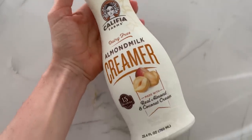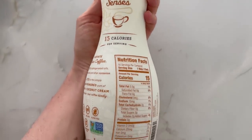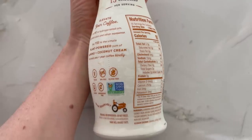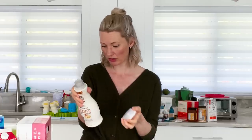Almond and coconut cream, hazelnut flavor. Yes, that is what I'm smelling. So there's like 2 grams of sugar in this. It's added sugar, obviously. 15 calories in a tablespoon. But there's no hydrogenated oils. That tastes delish. And that's really all I care about.